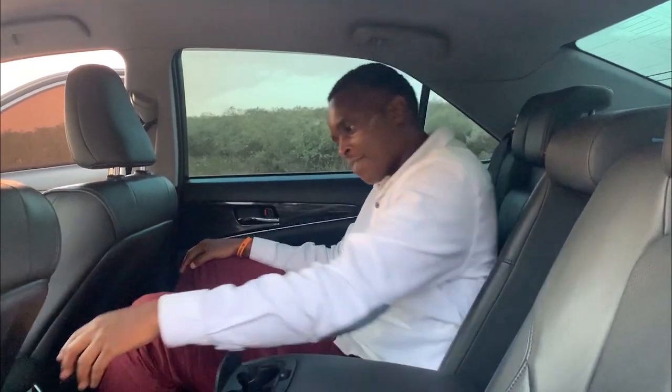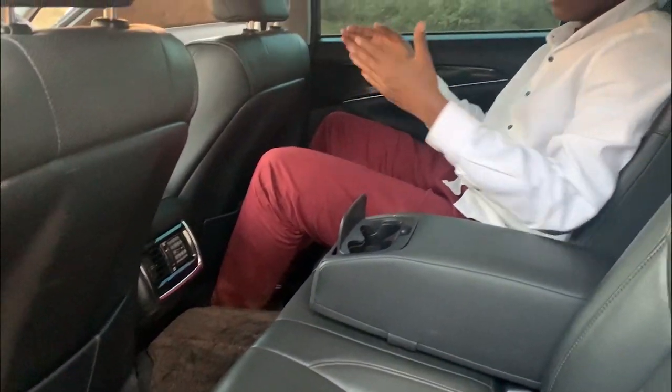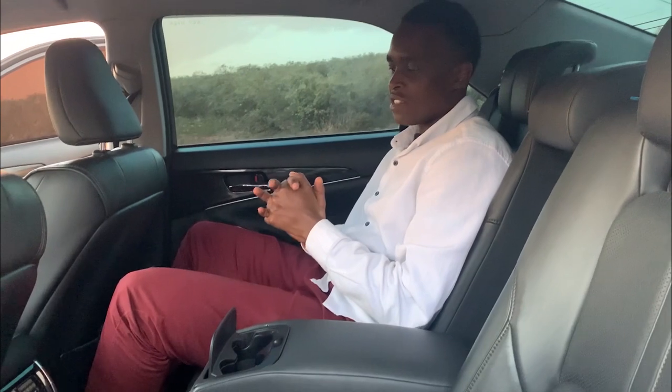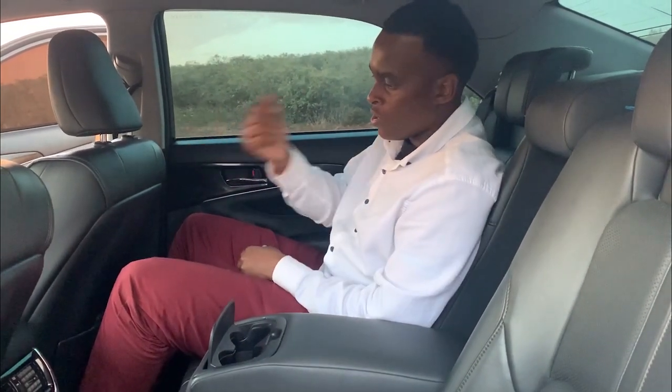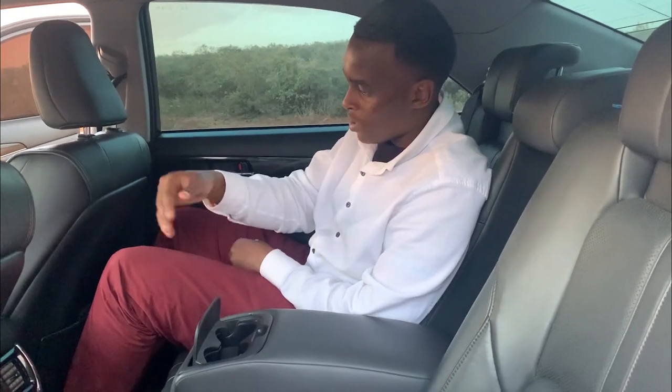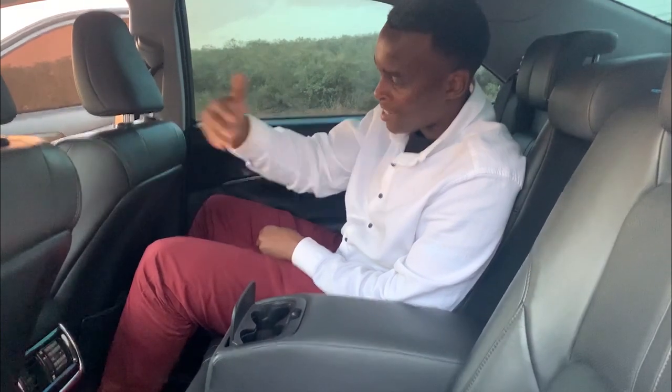At the back, you have rear vents, so that you can keep cool on a long journey as you travel the country. Say it's warm, say it's cold, you can feel comfortable. They distribute the cold or the hot air at the back.